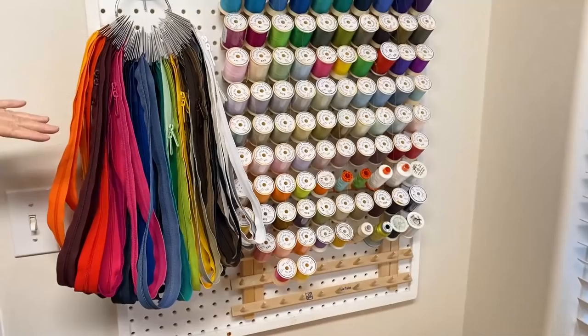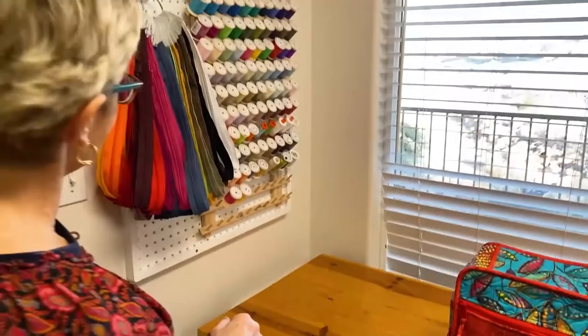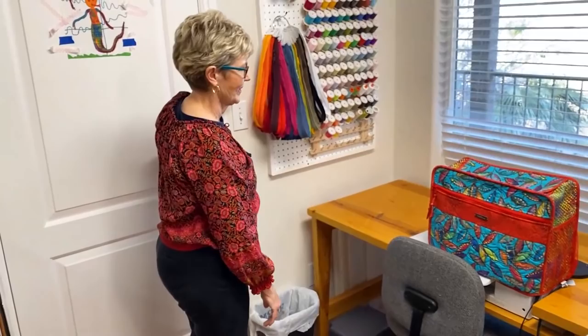And you'll notice I have a little step stool right here because I'm too short to get up there. So when I need the ones on top, my stool is really handy to get up there. When my grandson comes and sews, we put the foot pedal on the step stool and then he can sit there and sew. Or he sits at his other little table.